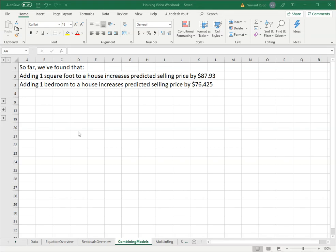So our last video in the housing unit, specifically talking about linear prediction models, is to look at combining models, because we've made models so far trying to predict the selling price of a house from its number of square feet, number of bedrooms, number of bathrooms, and its lot size. We thought lot size wasn't very good, but maybe we want to combine two of the others that look like they will work.